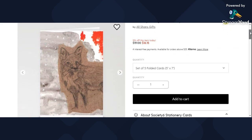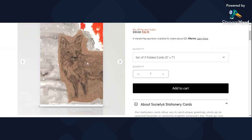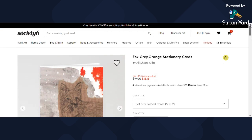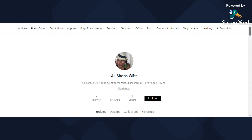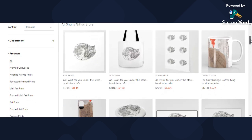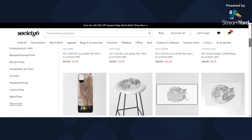Oops. Oh, come on, screen. You know when you're trying to be great and technology says no. You can buy this design on a lot of different things. Christmas is coming up, people. It's time to start thinking about your Christmas gifts. And so you can get the little fox dude on a lot of different things.